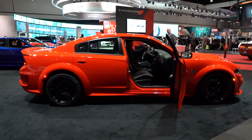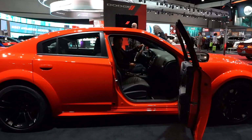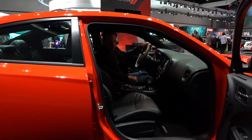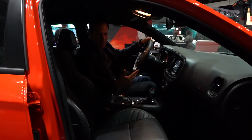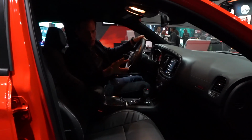All right, guys, we're inside this modern day muscle car, this 2020 Dodge Charger Hellcat wide body. What year was the first year of the Charger? That goes back to 1969 and still going strong. I like what they've done with the interior. Let's check out the door panels though.